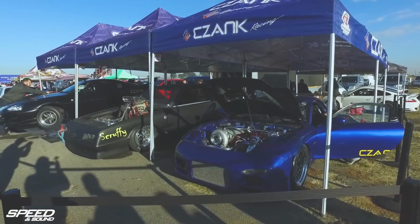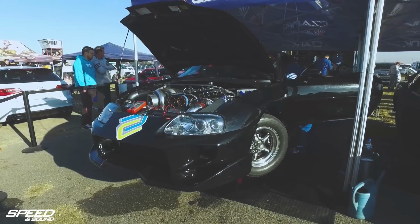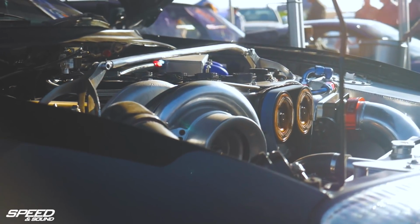So we're here with Craig Zank, and he's brought quite an entourage of cars to the event. Craig, tell us what's been happening with the Supra. Well, it's brand new, so it's got niggles. Tested was fine. Put in a fresh can of methanol, and somehow the injectors are not firing. They're getting stuck open, so we're not quite sure what's wrong. We'll be bleeding the system, and we're going to try and give it a run again.